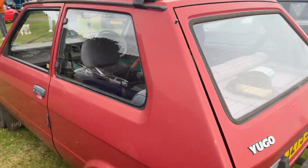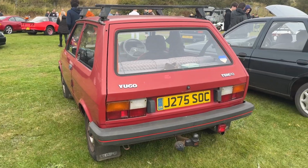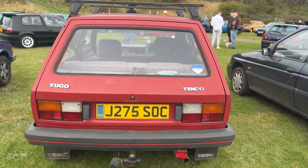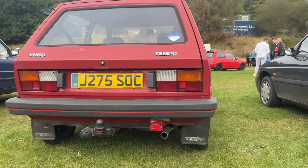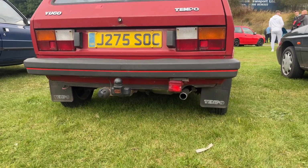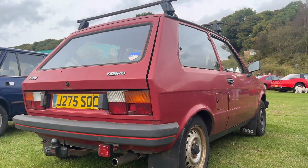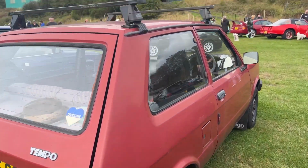Now this is very unusual. Yugo Tempo. I wonder if that was a special edition of the 45. It's super rare though, I'll tell you that much. It's got a wee tow bar on it and it's got some mud flaps there. So we look down that driver's side. So it's like a wee rare survivor, this one, and a bit of a workhorse.